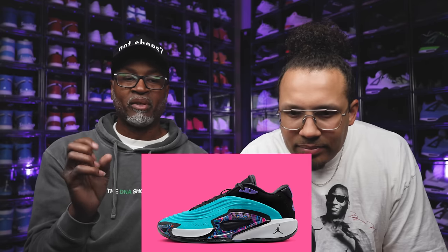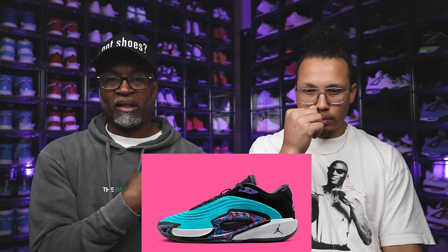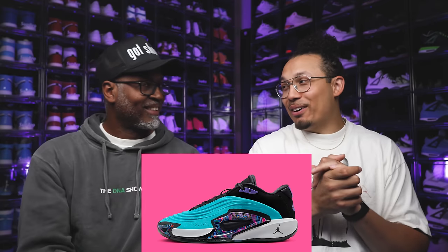Luka and Tatum, I don't know where they keep coming with those two shoes. To me, $130, they're lucky it's $130. It's still not a cop for me personally. If you like them, you like them. I'm not into all those wild colors. But I don't know why those two keep blowing their shoes. The new Tatums, I saw them in person. I was like, these are fire.